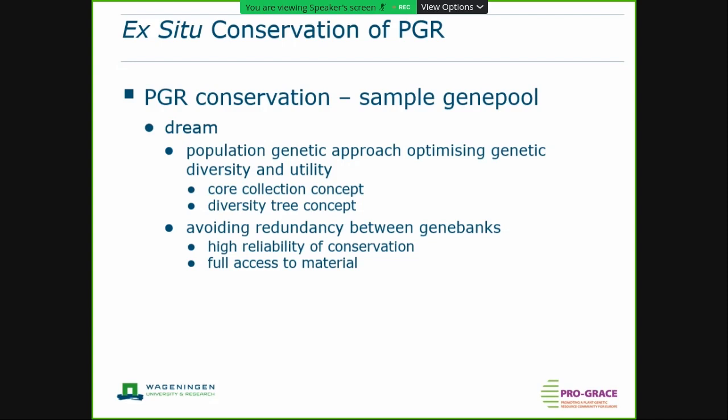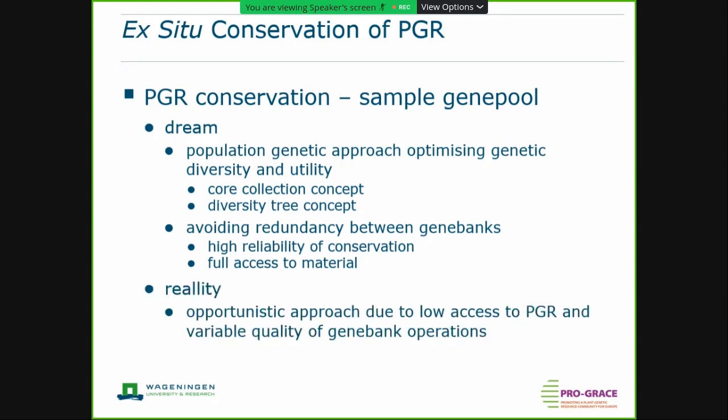Ideally, we should use beautiful optimizing techniques that analyze the genetic diversity and do all kinds of things to get a balanced approach. And we have technologies, we have the core collection concept that could be used, the diversity trees. So on the level of knowledge, everything is there. We could avoid redundancy between gene banks and create highly reliable conservation and full access. Dream on. The reality is another one. The reality is dirty, is opportunistic.